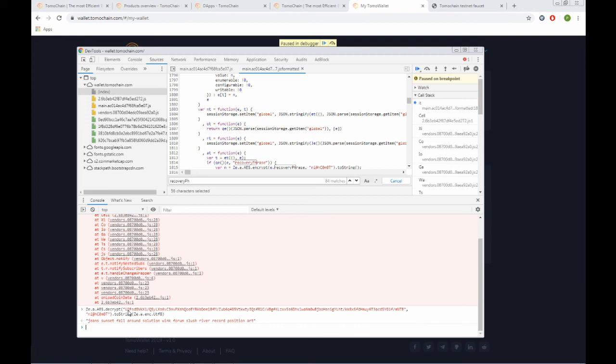Now this is not a security hole, it's a client-side wallet, and as such it needs to have all the data there in order to do the decryption. It does mean, however, that you've got to make sure that you clear down the browser if you're using someone else's PC or someone else is using your PC.